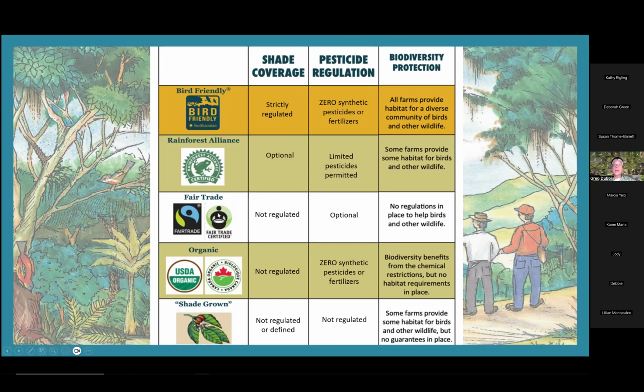Now, a number of different products have a fair trade tag on it, and this is a good thing. Fair trade means there are regulations in place to make sure that workers and farmers and landowners get paid fair prices for whatever crop they're growing. And it just so happens that coffee and cocoa are ones that are commonly fair trade certified. But fair trade has nothing to do with habitat. So shade coverage, not regulated. Pesticide regulation is optional. It's not something that's regulated. And of course, since that doesn't have anything to do with habitat, it only has to do with workers and treating workers fairly. There's no regulations for biodiversity.